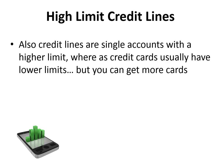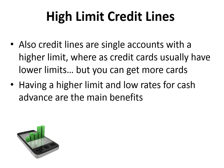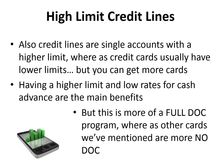So when it really comes to actual flat out benefits, absolutely one of the best things you could look at doing is going with credit cards. Credit cards give you a lot more benefits than credit lines. The only benefit a credit line gives you over a credit card is being able to get a cash advance, but it's not worth having to go into a full doc situation versus no doc. Having a higher limit and low rates for cash advance are the main actual benefits, but again, the drawback is it's full doc, whereas other cards we've mentioned are no doc.